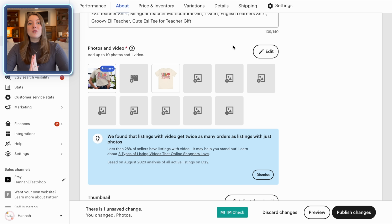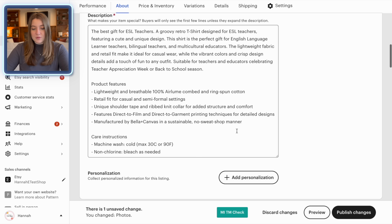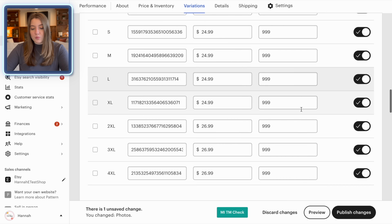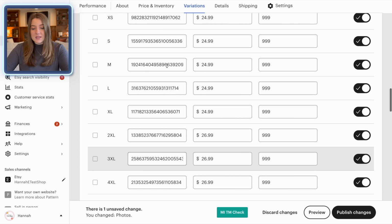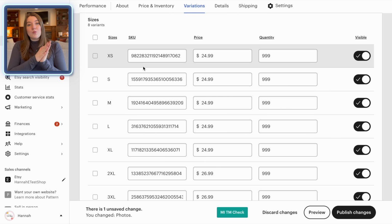And again, if you use some better photos from a place like Placeit, that is even better. I'll link their information down below too. So that thumbnail is looking really good. The description is filled out here, and all our pricing information carried over and is set. We don't want to mess with any of this because it has all these SKU numbers, so that when someone orders something on Etsy, Printify knows exactly what item to make and ship to them.